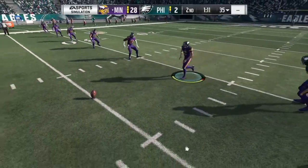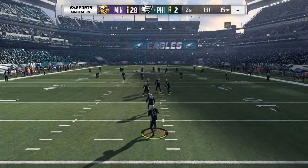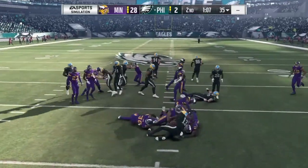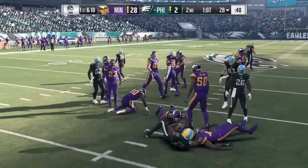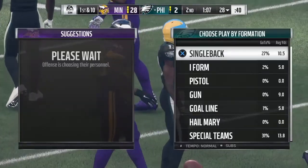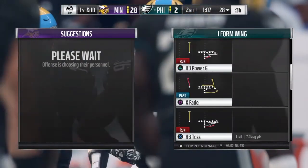Forbath out to kick this one away. This is taken at his 4. And he's up across the 25 and down at the 28-yard line. Jay Ajayi works his way back onto the field.